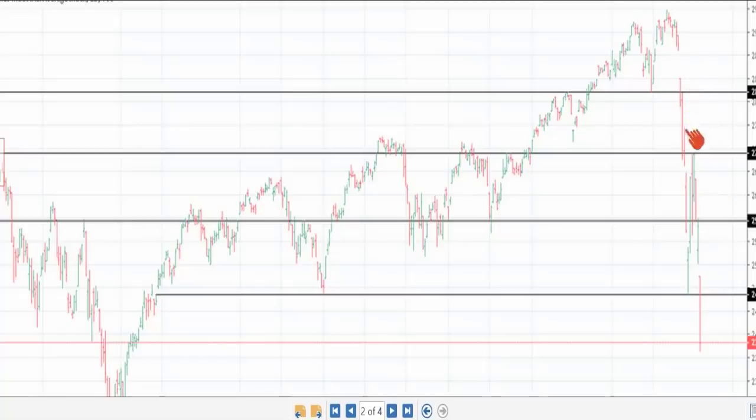When you see gaps like this, this is panic selling. When you see limit downs like this, this is limit down. All the way down to here. So it broke through 1, 2, 3 support levels. It finally found support on the fourth line.